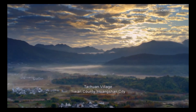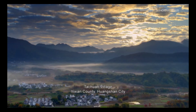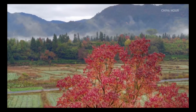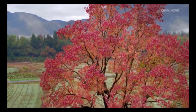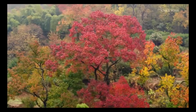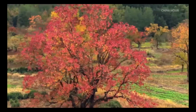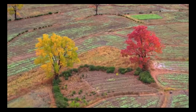From the mountains, we descend to a settlement built in a wide valley. Outside the village here, maple and ginkgo trees are changing colour with the coming of autumn. As the days pass, the trees between the fields turn yellow, orange and red, as if in celebration of the harvest season.